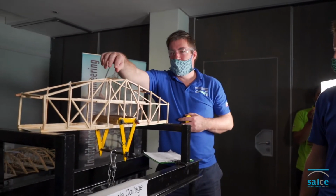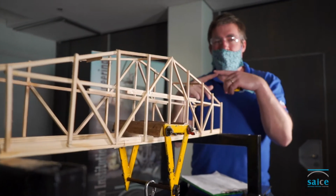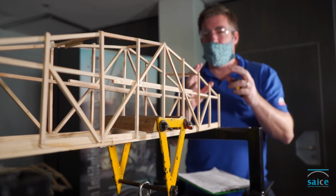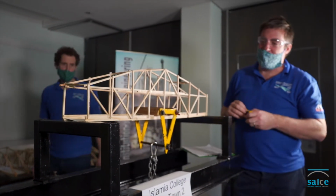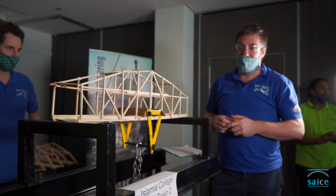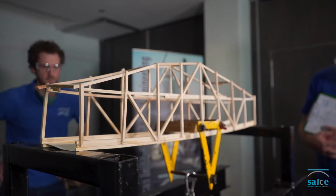Similarly on the top, I don't know if you can see with the camera angle, some of these cross members have been made up of shorter members that have been glued together. So wherever there's a joint, there's a potential weak spot. So ideally you want long, straight runs that are undivided. But of course you're limited with your materials, so you make do with what you can. So there we go. Let's continue.